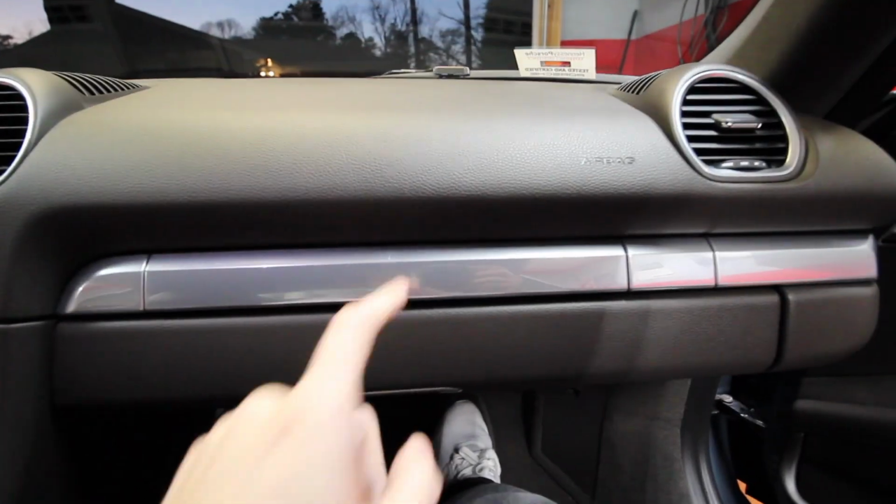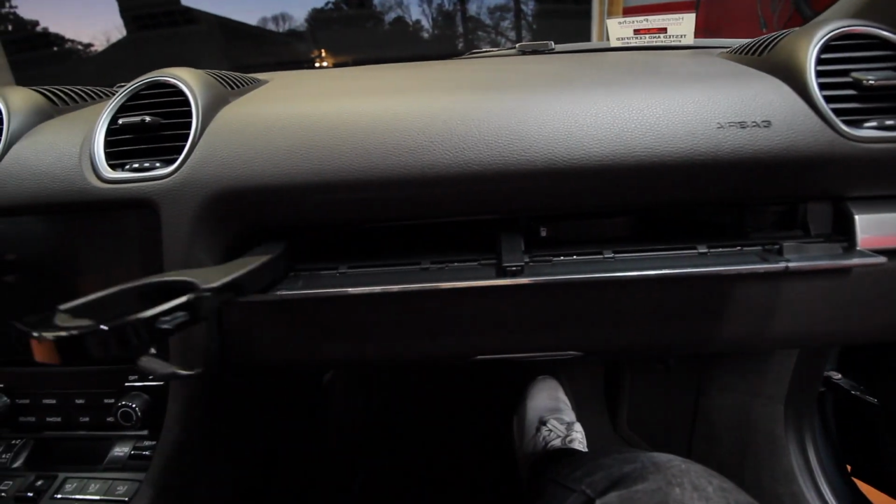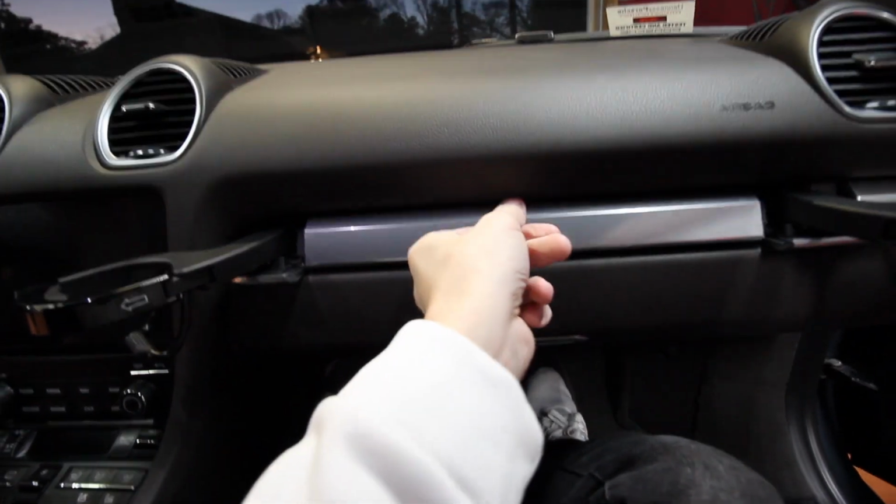It may seem stupid because it's just a cup holder, but it's so cool when you have someone in this car who doesn't know about it and they're like, yo, you have no cup holders? And then you just pull one of these. And you're like, dude, check this out. Boom. And then you click this. Boom. Or right here. Boom. And then you close it. Boom. You got 2 cup holders right there.